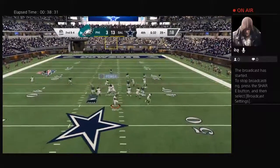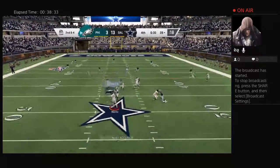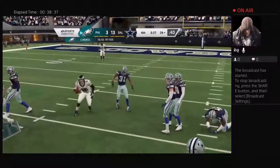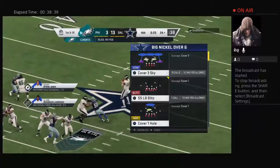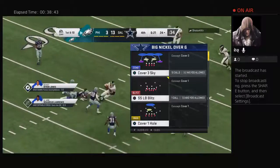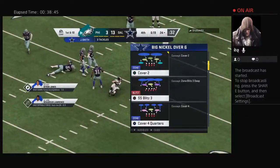From the 39, Wentz. Caught by the tight end Ertz. And brought down, but not before they're inside the 25. 15 yards on the play, 1st down. 5th catch of the game for him there.